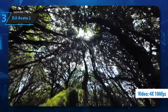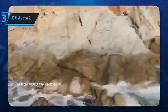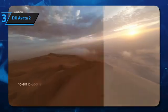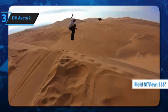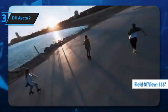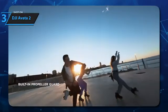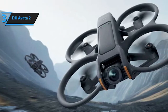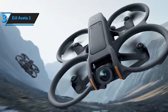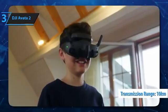The camera is stabilized by the Rocksteady digital stabilization system, which ensures smooth video even with fast movements. Avata 2 also has a wide 155-degree field of view, which enhances visual immersion. For the FPV experience, the drone is accompanied by DJI Goggles 3, packing 1080p resolution at 100 Hz. The drone uses the DJI O3 Plus transmission system, which provides a video transmission range of up to 10 kilometers, ensuring a stable and high-quality connection.